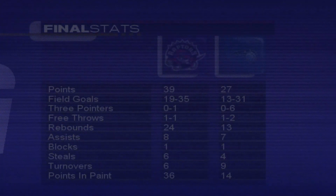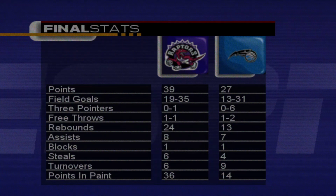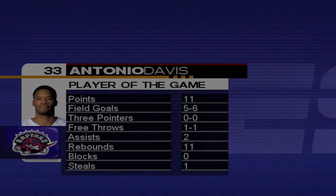I'm Clark Dishman. The Raptors come away with a big 12-point win over the Magic. They look to be in good form as they prepare for the regular season. The Raptors just made a determined effort tonight to only take high-percentage shots. The opposing team just couldn't pressure their shooters enough, and that proved to be the big difference tonight. Antonio Davis finished with a total of 11 points and 11 rebounds. He's our ESPN Player of the Game.